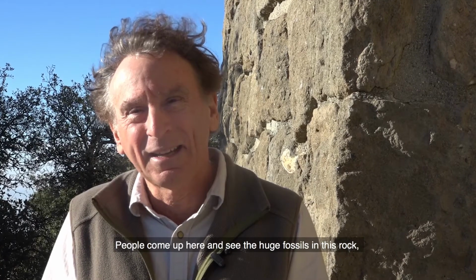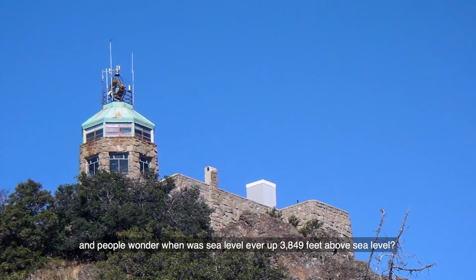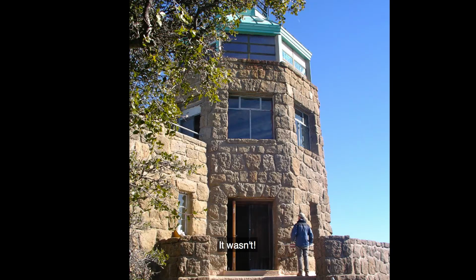People come up here and you see the huge fossils in this rock. And people wonder, when was sea level ever up 3,849 feet above sea level? It wasn't. This stuff came from down below.